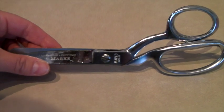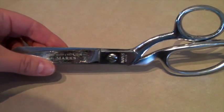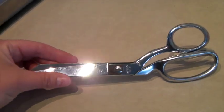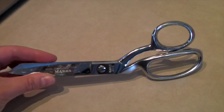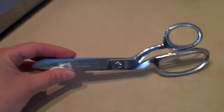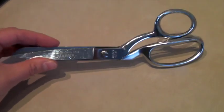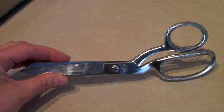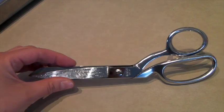These are a pair of Marks brand Sarah Sharp and Knife Edge dressmaker's scissors. They're very high quality. I do not remember where we found these, but we probably did not pay very much money. Maybe a dollar. And they sold for $40.